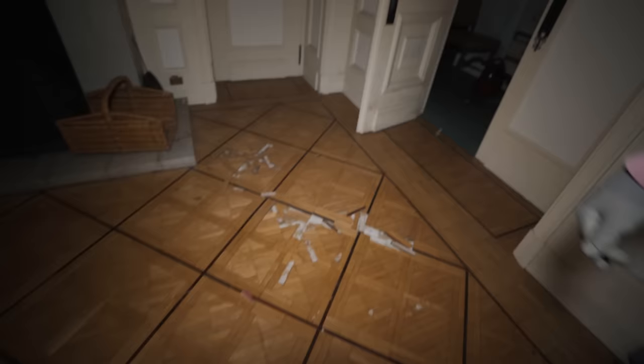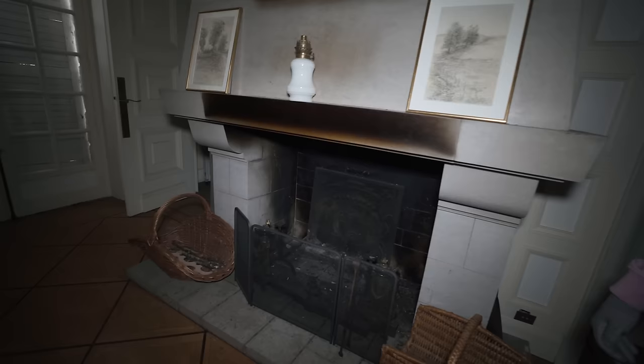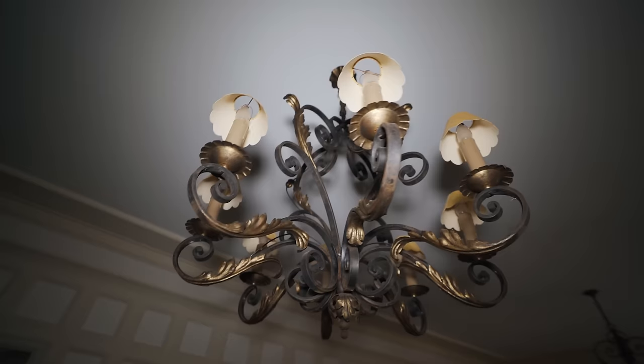I don't think people are caring about this anymore. It's definitely degrading at some points, and that's quite sad because this place could be very livable with minor fixes. Easily. Also look at these chandeliers over here. Beautiful, right? They're pretty big. There are two of them.